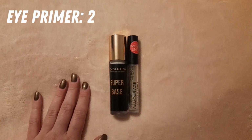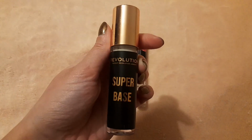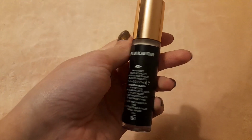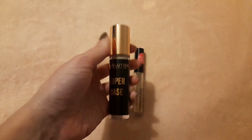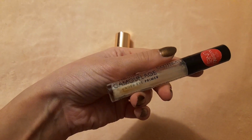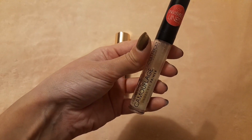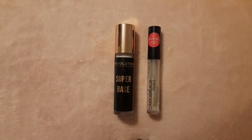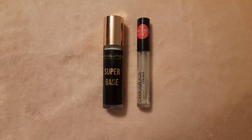These are my 2 eye primers. This one is the Revolution Super Base. I don't think it has a color. No, it doesn't. And this one is my Catrice Liquid Camouflage Under Eye Primer. I use it as a glitter primer or to make eyeliner with eyeshadows, and it works great for that. So yeah, 2 eye primers.